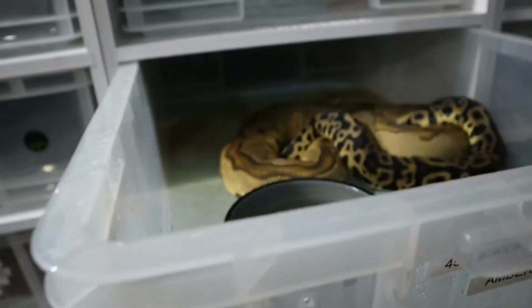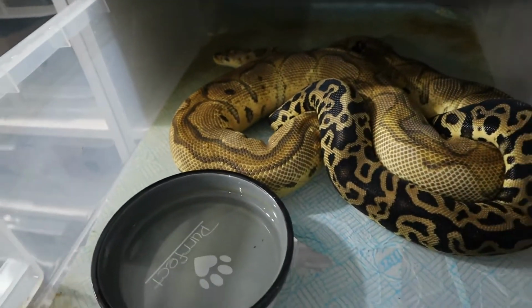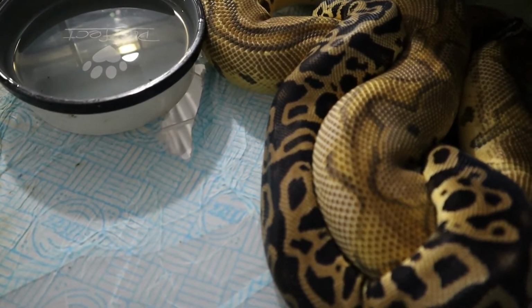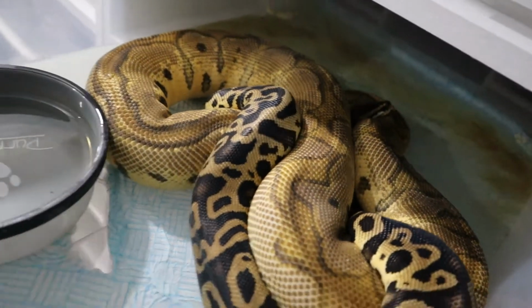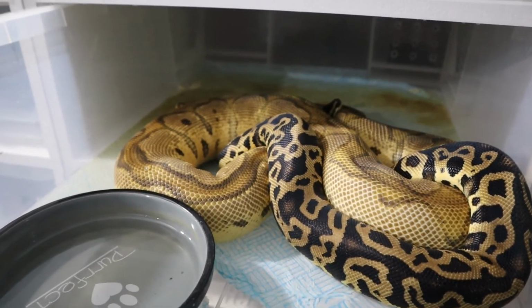Well, our first pairing of our new male are hooked. You can see Jared and I have been looking at the leopard het clown het pied. He's hooked up to our pastel clown, and I'm super happy about that because he's only been there one night and he's doing the business. Beautiful, beautiful.